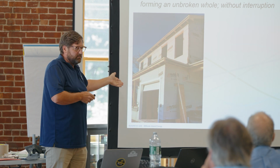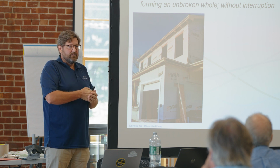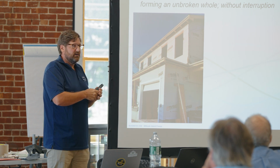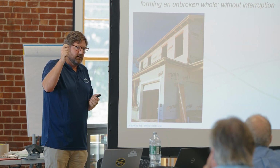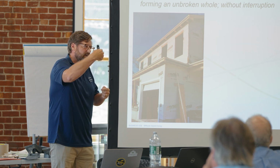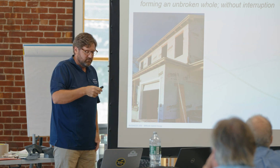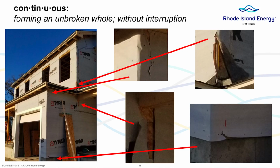I hear builders tell me they're going to use their Typar or their house wrap as their air barrier. You can do this, but it is very difficult to get a perfect air seal with a mechanically fastened membrane. Because if there's a hole in it, the air can move through that hole and then move all behind it. So when you look at something like this, it's not taped down here, it's not continuous. This is now doing nothing if you don't tape that, right? It's working as a water control layer, sure, but not as an air control layer. All of these need to be repaired.